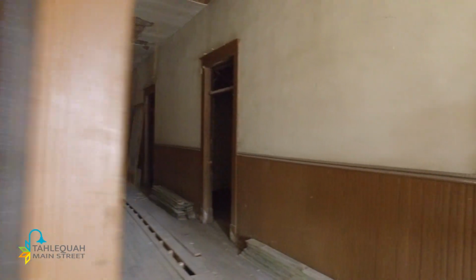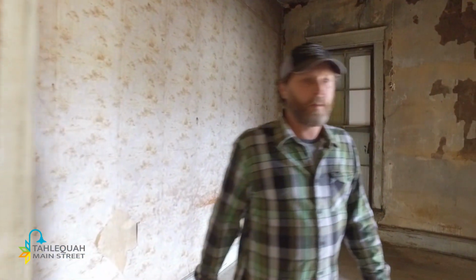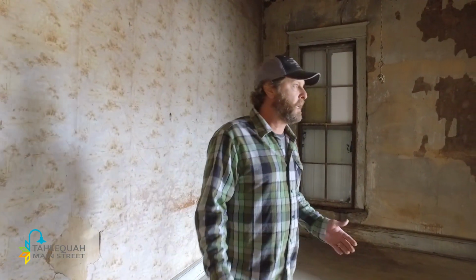Here are just some other rooms. Now, one of the stories I had heard was one of the ladies at the age of 10 had pneumonia, and this was in 1944, and she actually spent 4 months up here. Another gentleman, he was around 91, he came through, and some of his first doctor's offices were in this upstairs here.